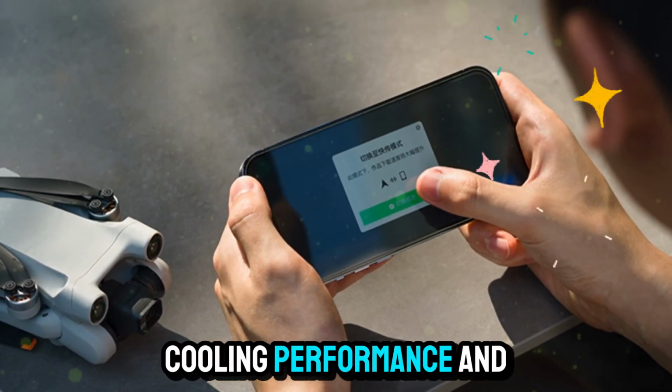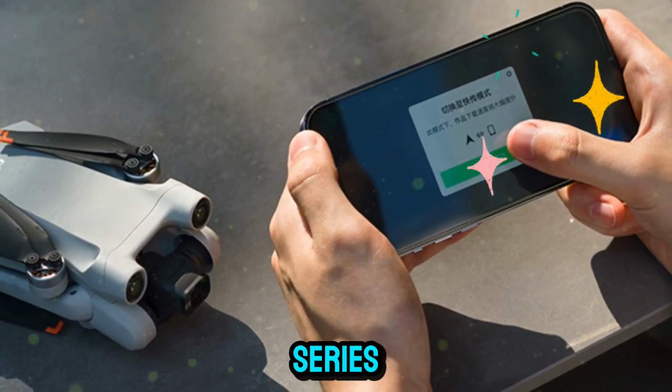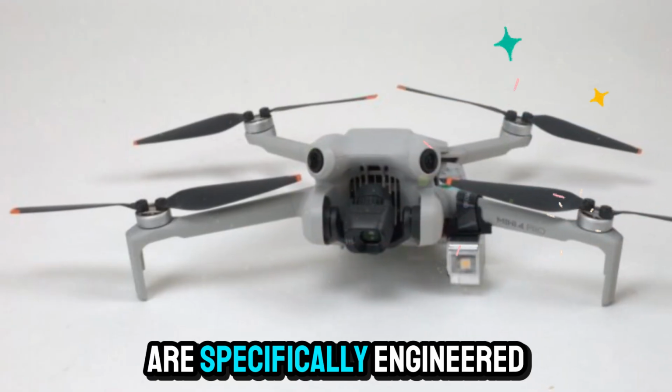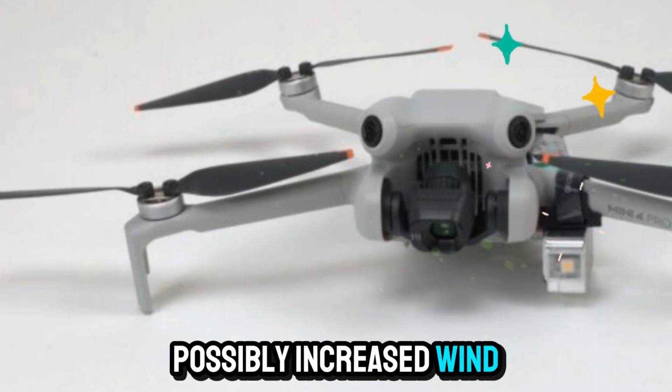Cooling, performance, and build enhancements. Ventilated motor housings are another first for the Mini series. These are specifically engineered for better airflow, enhanced cooling, and possibly increased wind resistance.